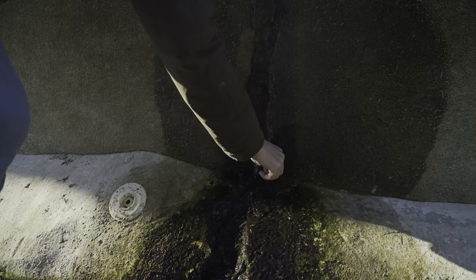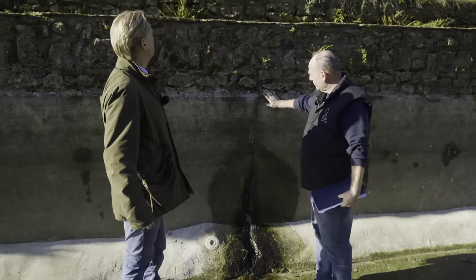We filled it back up thinking it's all going to be fine. But it was leaking, and so it did not hold the water. Where's that water coming from? Well, it's coming from the ground.